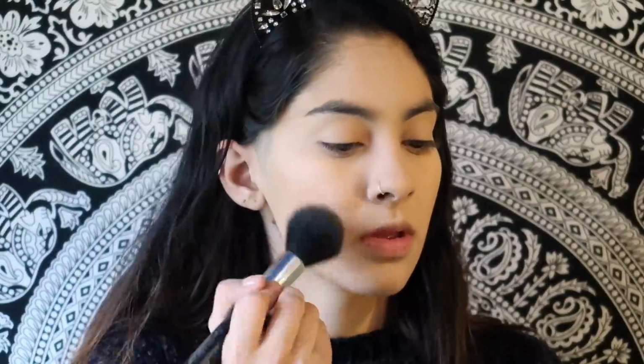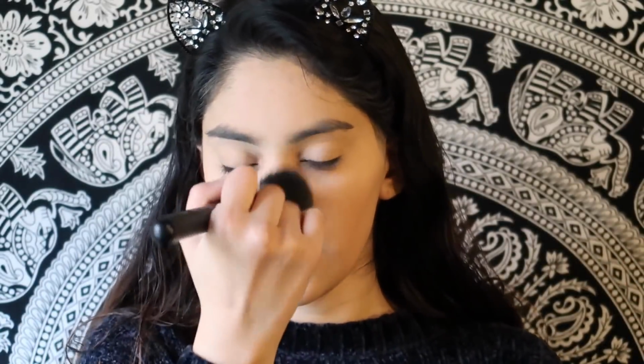I'm just gonna swirl it in there and pack it on. These are good for when your foundation and concealer aren't giving you the coverage that you want. It also locks in the makeup, making sure everything's set in place, because I don't want the other products to move. I want them to apply on top of it smoothly. So I'm just making sure of that. All right, we're good with that.